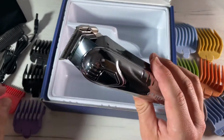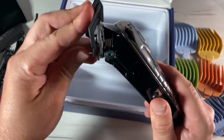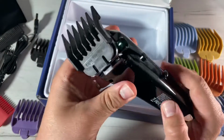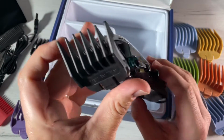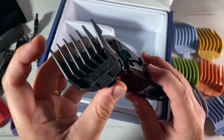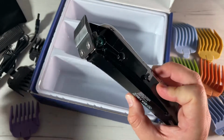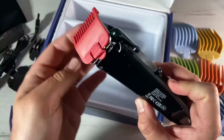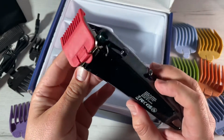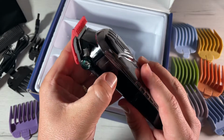We have an on and off switch which is easy to handle. And a taper lever is built into the device itself. Then we can choose and adjust the length easily. We have guide combs, a lot of guide combs which we can attach to it and use it for a nice and easy operation.